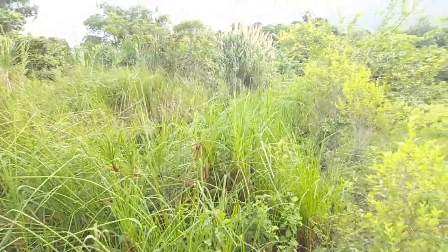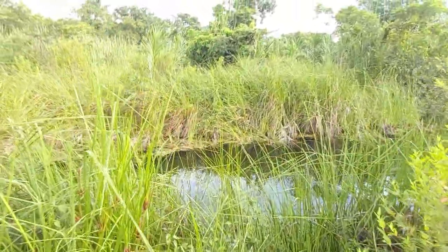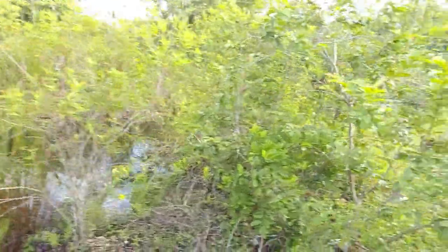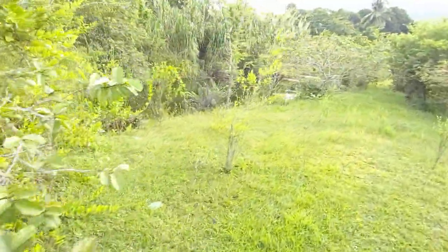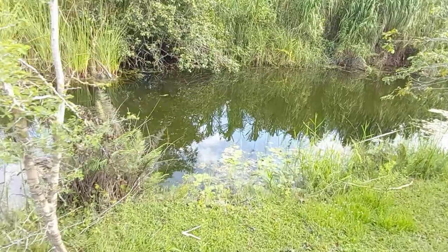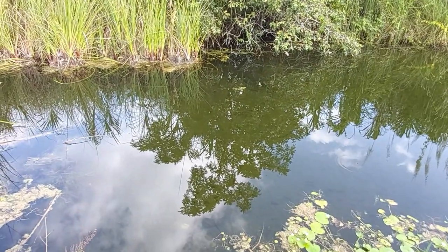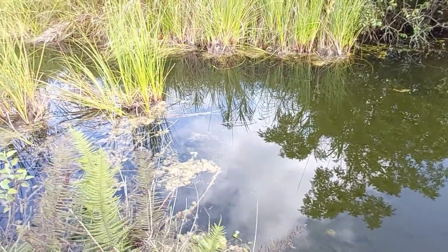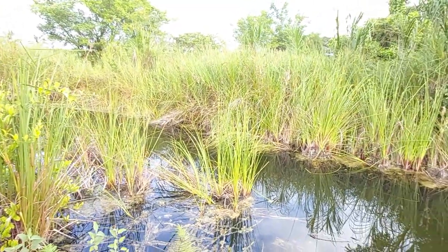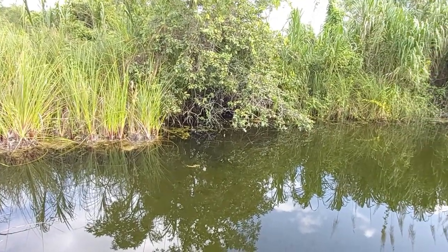So you have a pond right there. A lot of fish, different types of fish. But the people make the ponds for their own personal use. So people use a backhoe and dig it up. So the first thing you see is a different type of fish, they call it the blackfish.